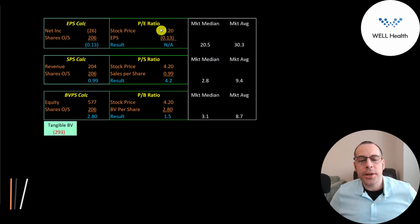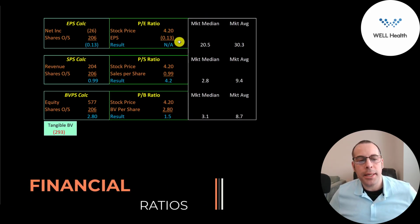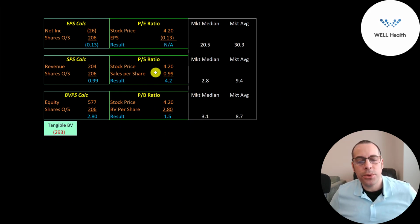Let's look at their financial ratios. We can't look at the PE since they have negative net income. Their price to sales is 4.2, that's stock price over sales per share. The market average is 9.4, the median is 2.8. And the way you calculate sales per share, it's revenue over shares outstanding. Another way to calculate this ratio is take the market cap divided by the annual revenue.